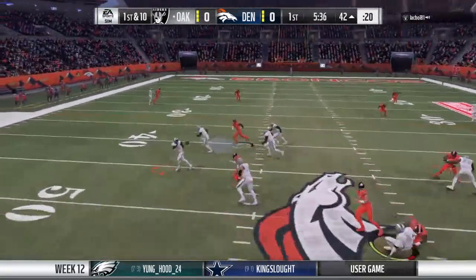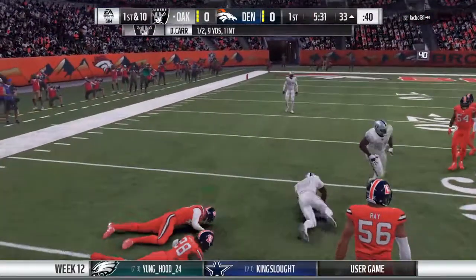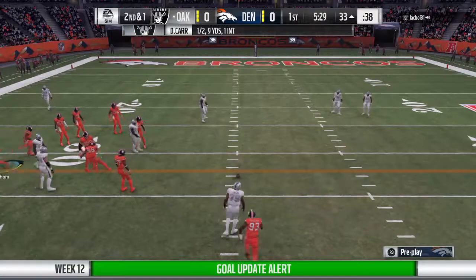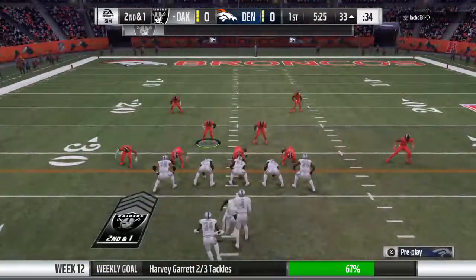Now after the INT, it's Carr. Oh, it's a screen pass. That's complete. And able to break one tackle, but then quickly brought down. But a nice little gain. A good first down call as the screen play gets him 9.